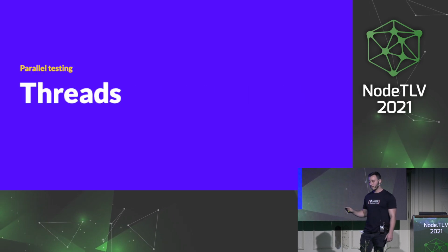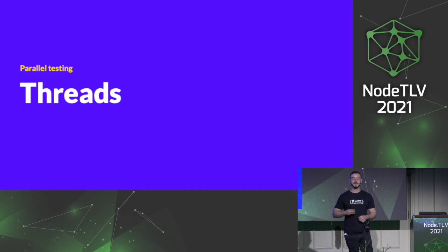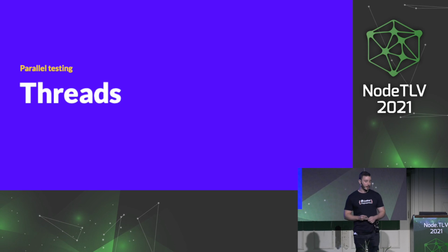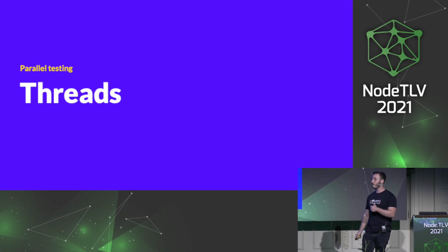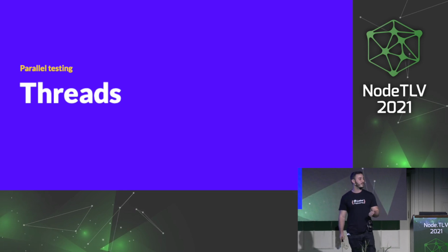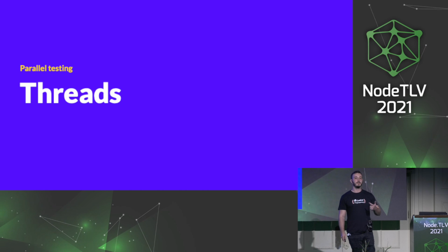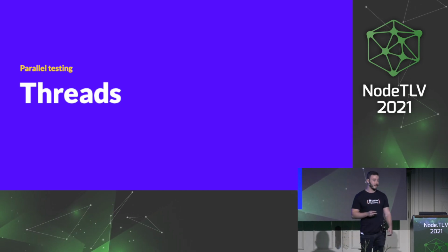Now, I want to drift to a completely different topic and start talking about implementing multi-threading inside our testing frameworks for performance gains. In JavaScript in general, we usually tend to go with 2 approaches. The first one is the so-called promises or callbacks, where we would delegate our work to C++ threads from libuv or threads managed by our operating system.